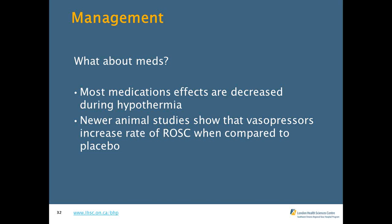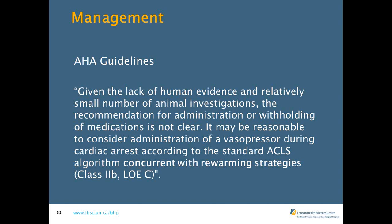What about medications? Most, likely all, medication effects are decreased with hypothermia. This is due to decreased metabolism and decreased blood flow to different parts of the body. There are newer animal studies that actually show that vasopressors increase the rate of ROSC when compared to placebo. So the current AHA guidelines, referring to those animal investigations, say that it may be reasonable to consider administration of vasopressor during cardiac arrest according to the standard ACLS algorithm concurrent with rewarming strategies. And I think that's the most important part, that it's concurrent with rewarming strategies.